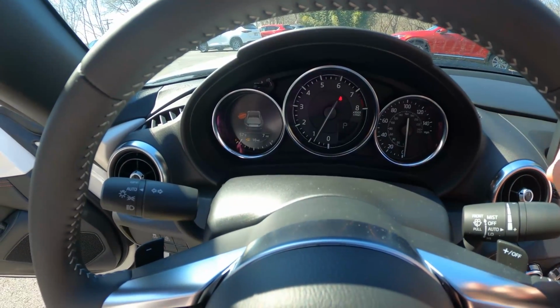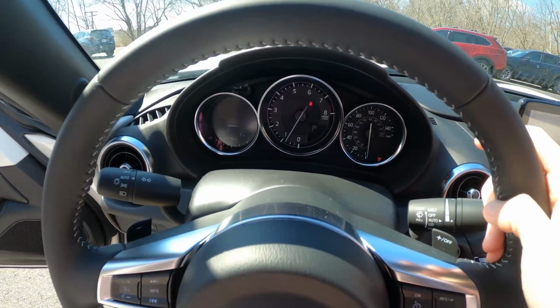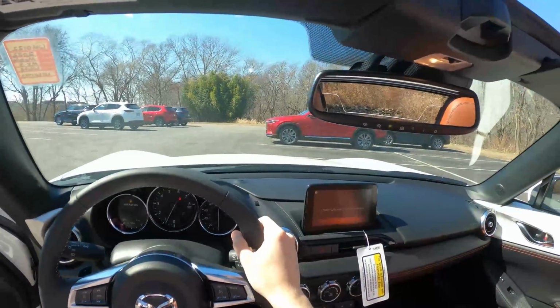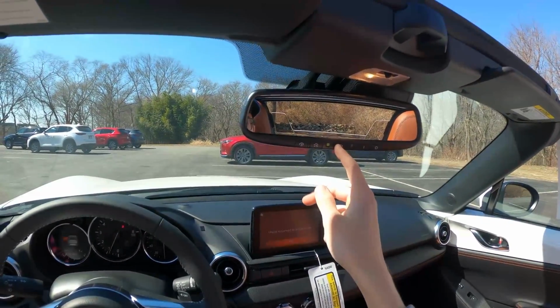be digital, so you can configure that however you like. And I think it looks pretty good. Some nice chrome trim in it. It's simple, but it gets the job done. You do get an auto dimming mirror, which is nice, and it has some garage control functions in there.